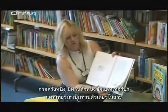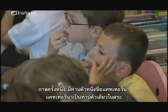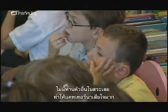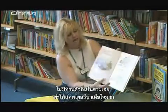Once there was a goose called Katerina. Katerina was the only goose on her pond. There was no other goose. This made Katerina very sad.